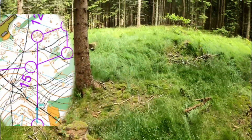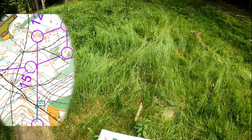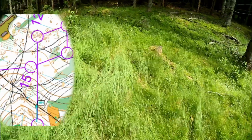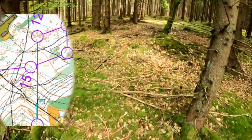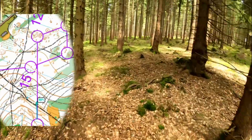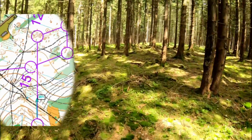Obviously, in the forest you have branches and the terrain is not flat, so it's more difficult to run. I don't know. Maybe I should stop watching the Finnish people running through their clean forests. Well, they don't have many roads, many paths, so they don't have other choices. We do, I do. Why didn't I go along the road? Let's speed it up. See you at control number 12.